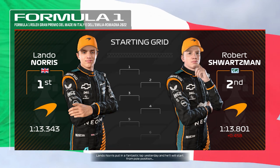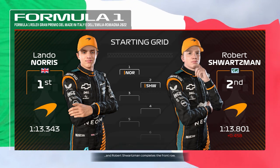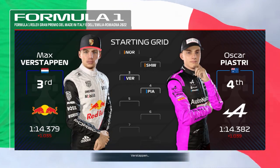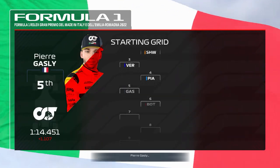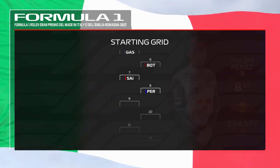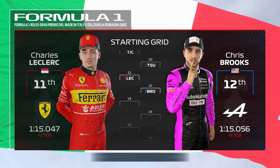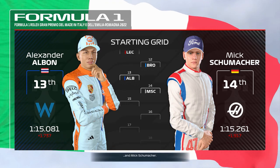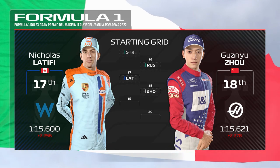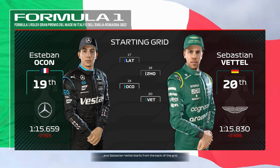Lando Norris put in a fantastic lap yesterday, and he'll start from pole position. And Robert Schwartzman completes the front row. Considering the rest of the grid, we have Verstappen, Oscar Piastri, Pierre Gasly, and Bottas, Sainz, Perez, Tictum, and Yuki Tsunoda, Leclerc, Moore, Alex Albon, and Mick Schumacher, Stroll, Russell, Nicholas Latifi, and Guan Yu Zhou. Ocon and Sebastian Vettel starts from the back of the grid.